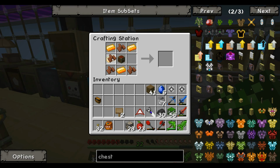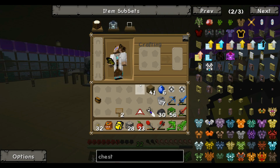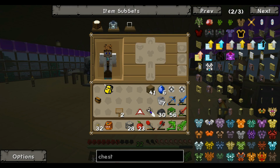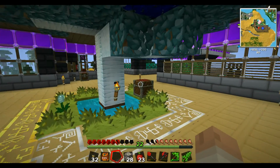And did I get it the wrong way around? There you go, yeah, force pack. Hopefully. Oh. It's like, what, 8 more slots? Oh, that's not great. Can I put it on? I can't even wear it. I thought it would be better than that. Come on, that's rubbish. It's only got 8 slots. That's terrible. I'm gonna just throw that on there as well then. That was a waste, but at least we know not to make it again in the future.